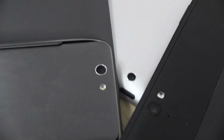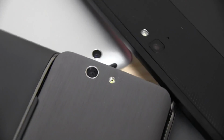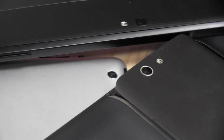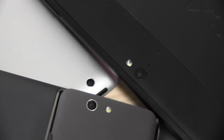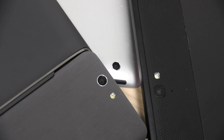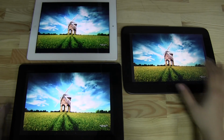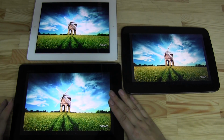When we flip it over onto the rear, the Padfone Infinity is the clear winner because it has a 13 megapixel camera. And the Nexus 10 is 2592 by 1936. And the iPad 4 is also a 5 megapixel camera as well. So these two both have 5 megapixel, and here we have a 13 megapixel camera.